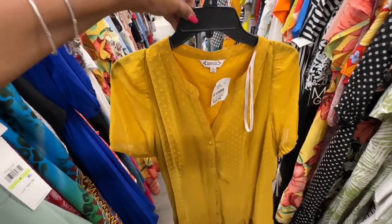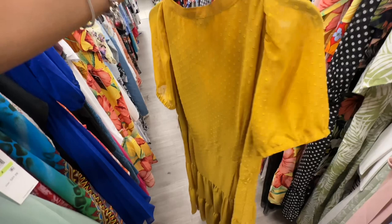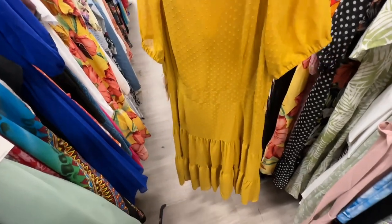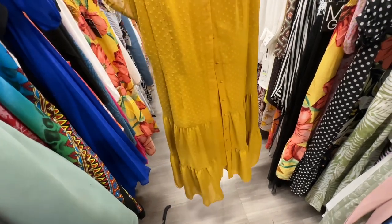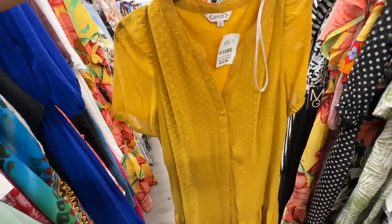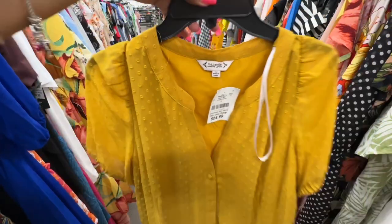Oh, look at this. Nanette Lepore. I love the mustard. And it's a see-through material, but it's lined. Two-tier. Comes with a string around the waist, buttons in the front, and this is $25 and it's a size 14.